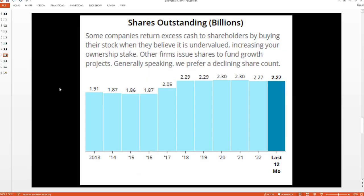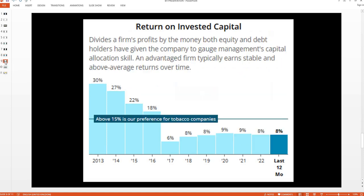Now, as we move on, another thing which is quite important is the shares outstanding. Usually companies return excess cash to shareholders by buying their stock when they believe it to be undervalued. There's the opposite end of this, which is companies essentially issuing shares to fund growth projects, and as you can see, this is what BTI have done. The shares outstanding are increasing as opposed to decreasing. However, is this something we need to be worried about? Well, let's continue and find out.